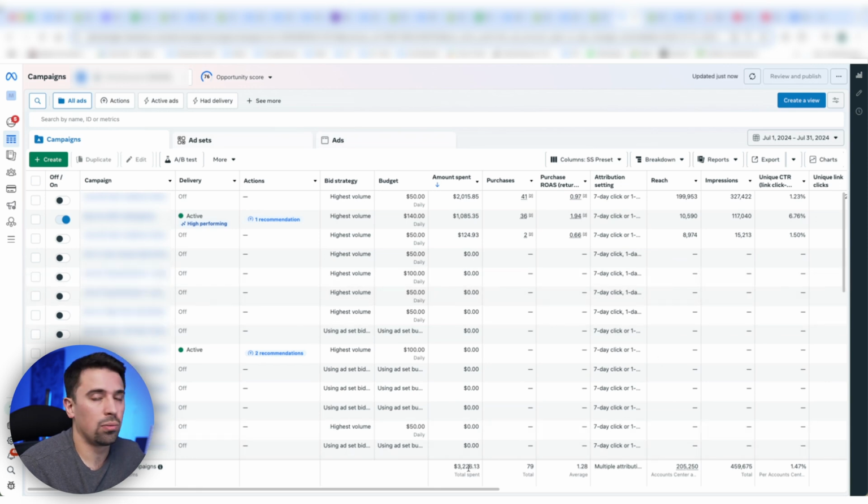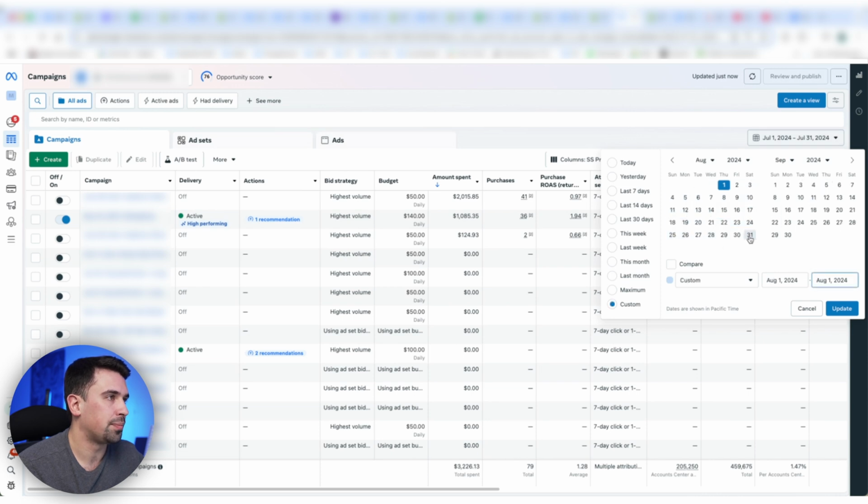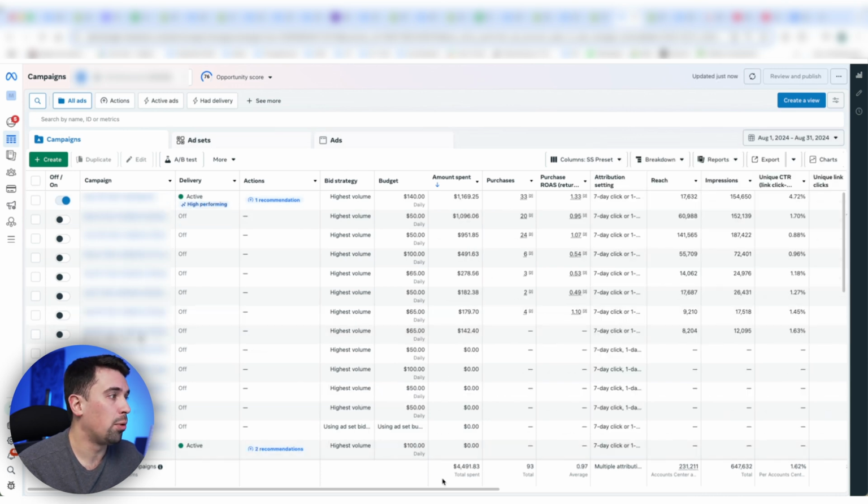$3,200 spent, so we're roughly $100 a day. Now we're at 1.28. Okay, now we're in the ballpark, right? 1.6 is the break even or so. We're getting close, and we're spending a little bit more. And you see the conversions are starting to pile up. We have 79 this month. Now let's look at August. 4,400, 93 conversions, 0.97. Okay, still not amazing, but we're getting there.